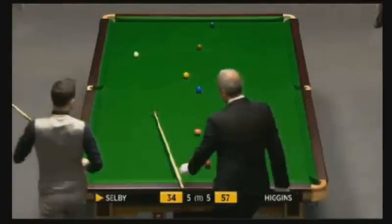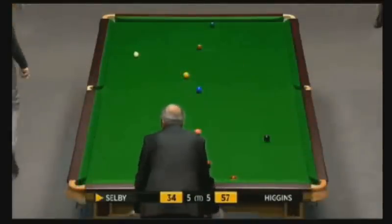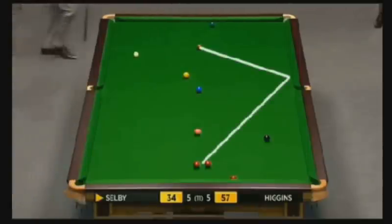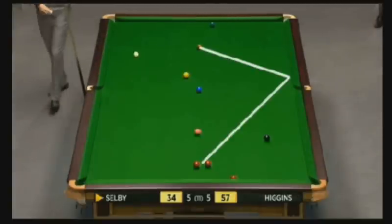Well, he has made a pretty good job of it. I'll just try and put a line up to show you the possible shot here. That's the shot if he gets a little bit of right-hand side. Comes off the side cushion. Any contact on those reds could bring them into play.